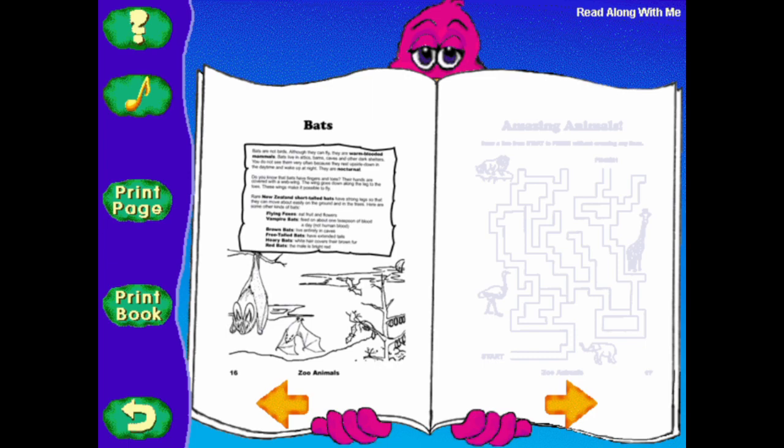Flying foxes eat fruit and flowers. Vampire bats feed on about 1 teaspoon of blood a day, but not human. Brown bats live entirely in caves. Free-tailed bats have extended tails. Hoary bats. White hair covers their brown fur. Red bats. The male is bright red.